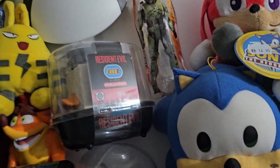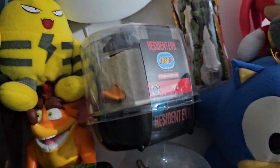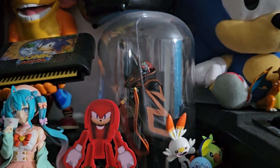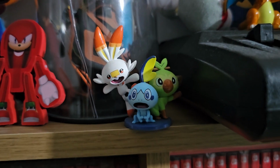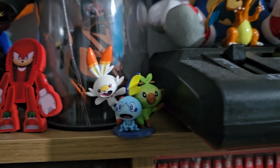Then I've got the Resident Evil Tofu duck. It's just one I bought from a friend. I had a bit of an ongoing joke where every occasion I buy him ducks, and then he's got a shelf filled with them. Then the Wind Waker Ganondorf figure, which is broken because I broke that stupidly. And then the Sword and Shield pre-order Scorbunny, I think that's his name, Grookey and Sobble.